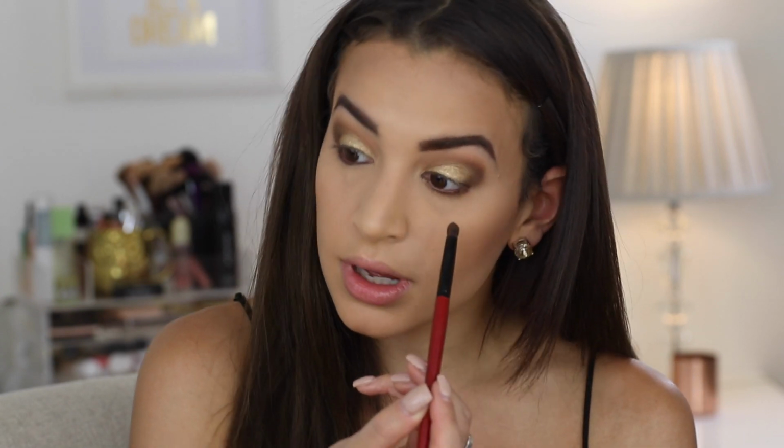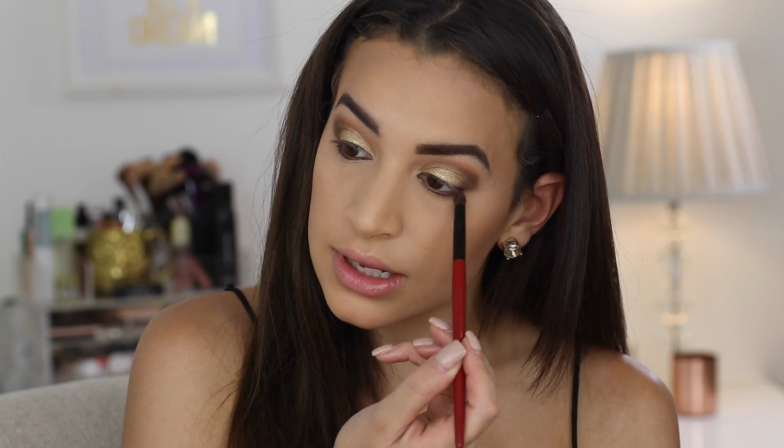But I just want to smoke out the lower lash line a little bit, just using that same pencil brush. But this is the completed look. I'm going to toss on these Cocoa lashes in Misha. They're the lashes I wear every time I'm wearing lashes, basically. I'm gonna toss those on and then finish up with this review.